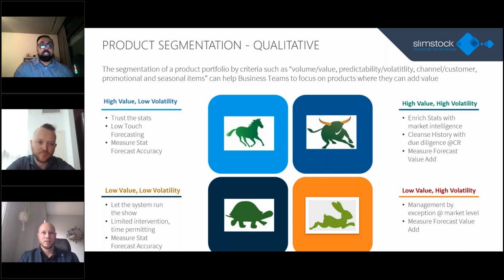Whereas when we are talking about mad bulls, they are volatile in nature. So we can only go to a certain extent by working on stat forecast. So these can be part of my demand review and more collaborative discussions with my marketing and trade marketing teams, so that we get that qualitative intelligence in the organization, and we do collaborative forecasting on that, and we measure the forecast value add.